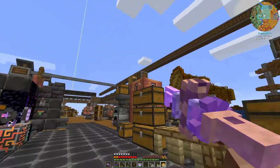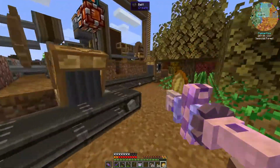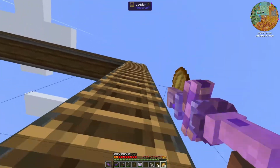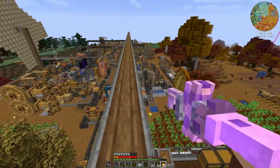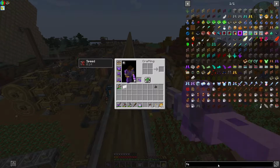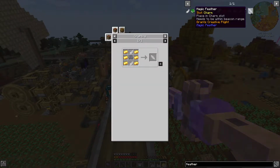While we wait, I'd like to show you something. I set up a catwalk, and I want to go through our base here, just to show you an overview of how we got started and where we went, from a bird's eye view. I was thinking about getting Elytra and getting a feather, this guy right here. This allows you to fly within beacon range, which would be really nice.